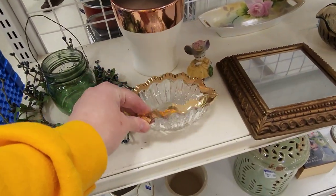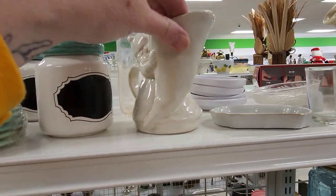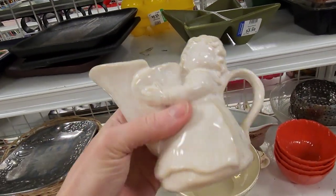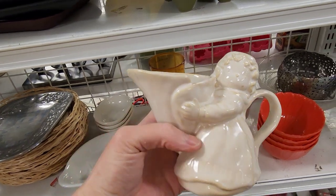And then down here, they had added some new things since the last time I had been here. I thought this was really neat. It had a weird kind of thing, how she was holding a cone, it looked like. And then it said 12 Days of Christmas, and it's from Pottery Barn.